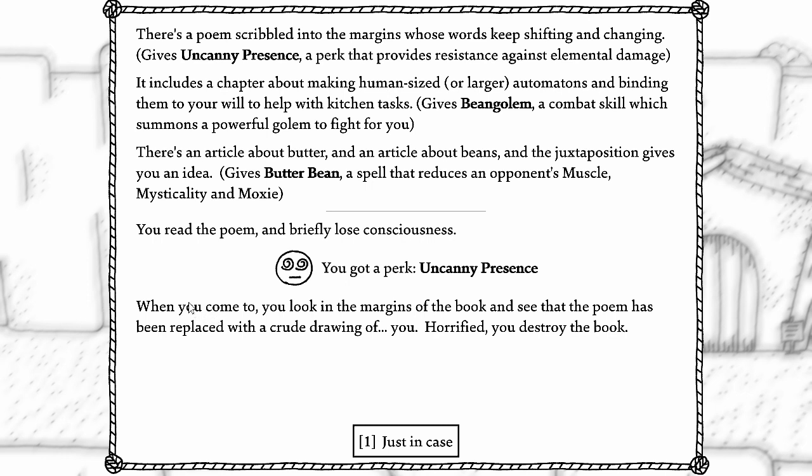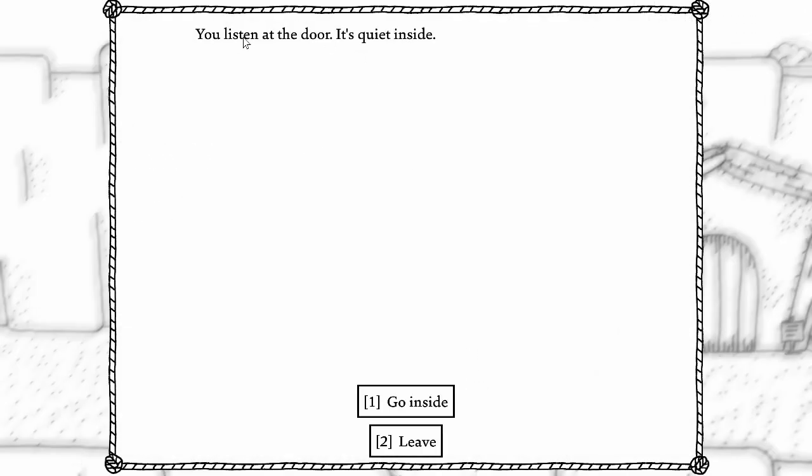You read the poem and briefly lose consciousness. When you come to, you look at the margins of the book and see that the poem has been replaced with a crude drawing of you. Horrified, you destroy the book, just in case. You listen to the door. It's quiet inside. Go inside.